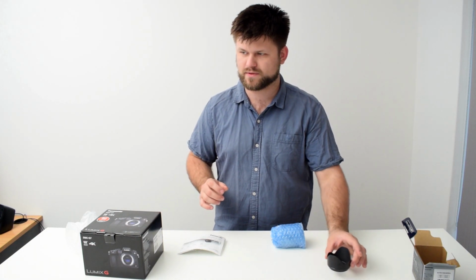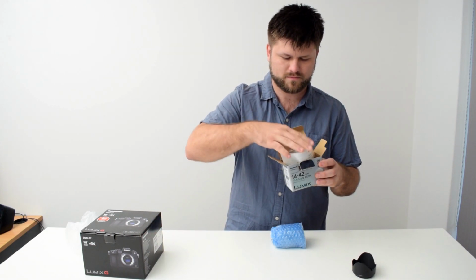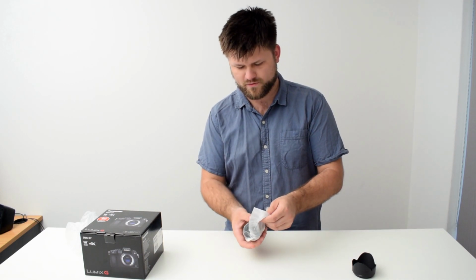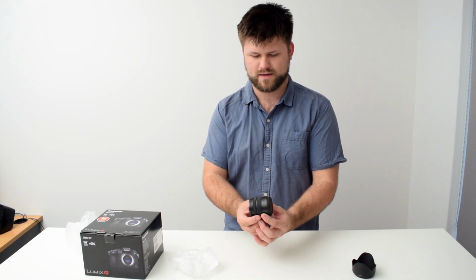But here's a little bit. Let's put that back in the box here. Off we go. And here we are. Ooh, okay. It's actually quite heavy for a small lens. There we go. Very nice.